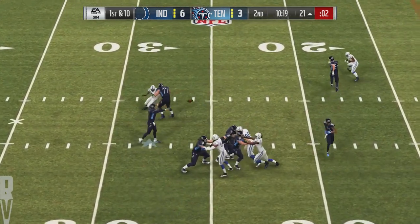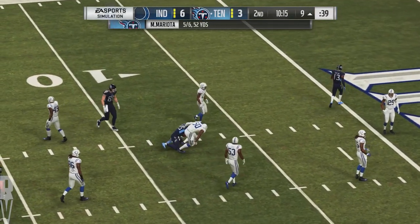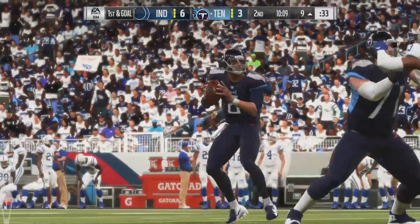On first and 10, here's Mariota. Wide open receiver, complete. And he gets it inside the 10 to the 9. Another nice gain, 13 yards that time, and another first down.